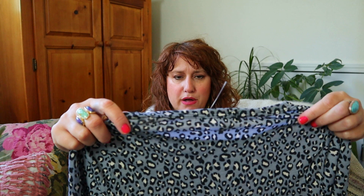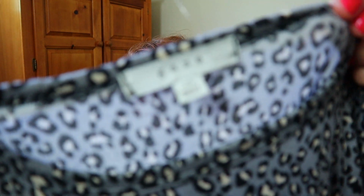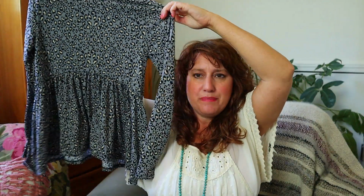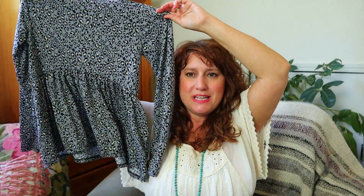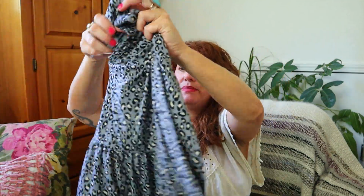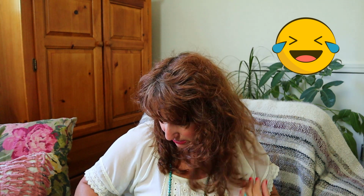Gaze, size extra small. This is so cute. I think this might also be like a Junior's brand, Gaze. And it's a stretchy animal print top, but look at that hem. This is called like a baby doll style when it comes down like that and then sort of flares out. Like, that's the worst description ever.